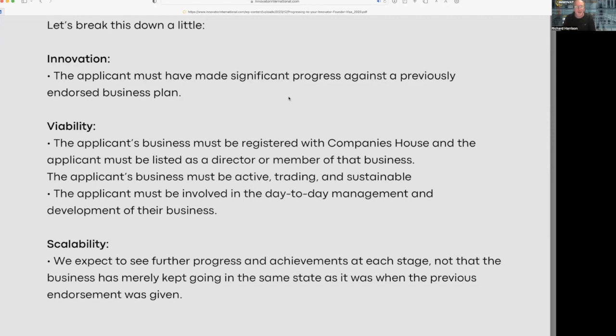We've then got viability. You clearly must be registered with Companies House, but you must be active, trading and sustainable. You must be doing something and selling something, and you must be involved in the day-to-day management of the business. And then we talk about scalability.